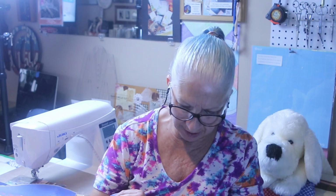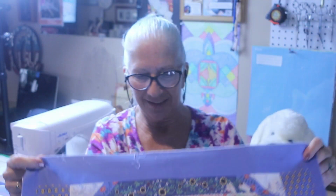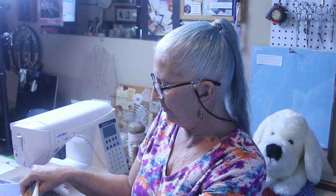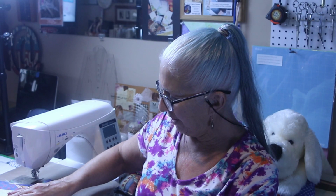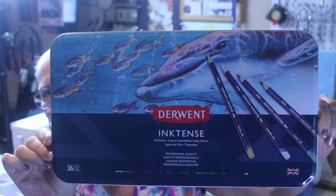I do believe it was this guy here. Yeah, I think it might have been him that was done last, but in either case, in doing these, one of the techniques that Emily Taylor teaches is the use of Inktense pencils, colored pencils. If you're not familiar, I'm just going to slip out the cover of my new set here. I purchased these a couple of weeks ago, but these are Derwent Inktense colored pencils, and they act very much like any watercolor pencil. In fact, that's basically what they are used for, not quilting or fabric, but they do work great on fabric.